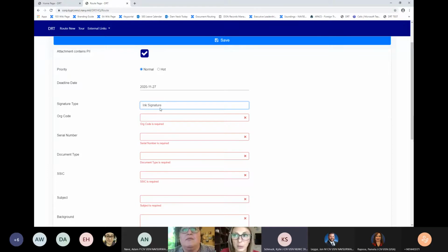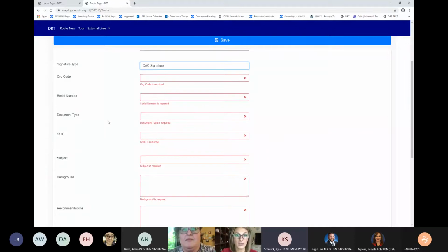Oh, and it's not working. So mine does drop down. There's two categories. You just can't see it on your screen. I'm not sure why it does that, but there's CAC signature and ink signature. We've run into, there's still documents that we cannot sign digitally yet, like passport requests, things like that. So we have ink signature on there. It's just a heads up for whoever is routing this, like, hey, this will need to be printed and done.